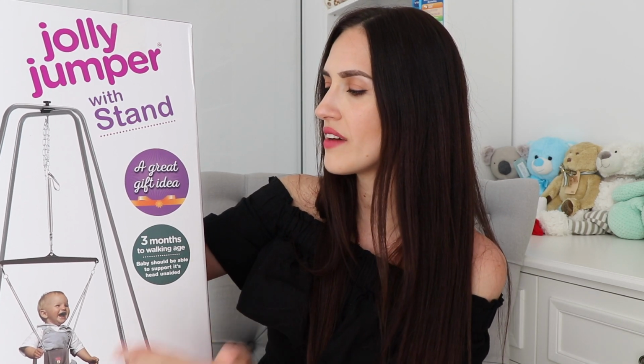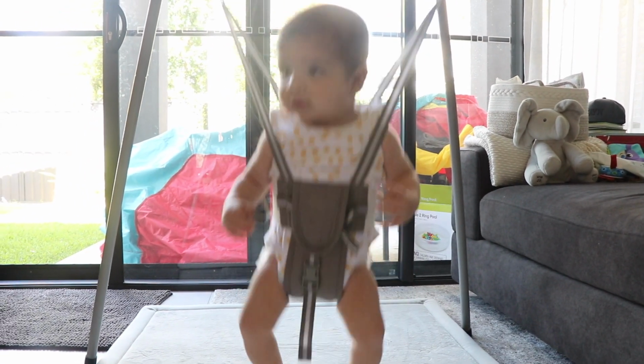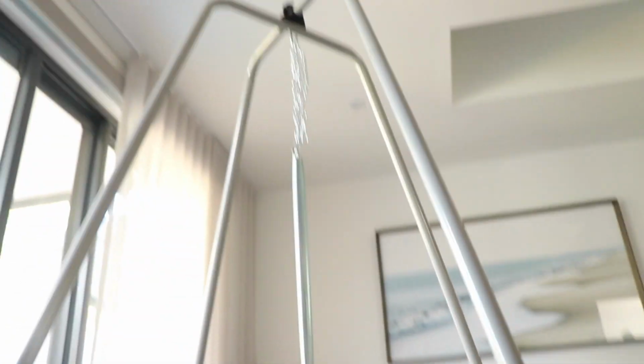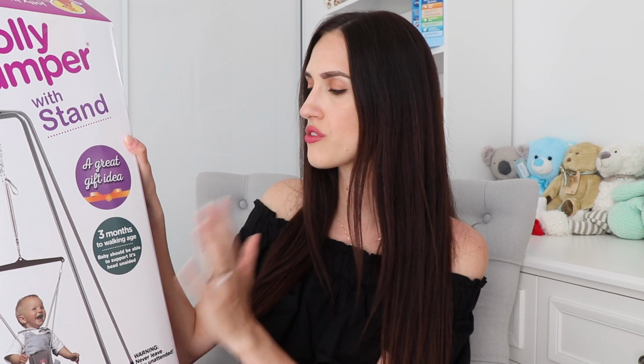And the reason why I love it is because Zane absolutely loves it. If you have a baby that is so active and has so much energy, then your baby will love this, because I just always felt so cruel putting him in bouncers and swings. I felt like he had more energy and there's only so much that I can carry him around and do stuff with him. I also need to do things around the house. It's from 3 months to walking age, which is great.